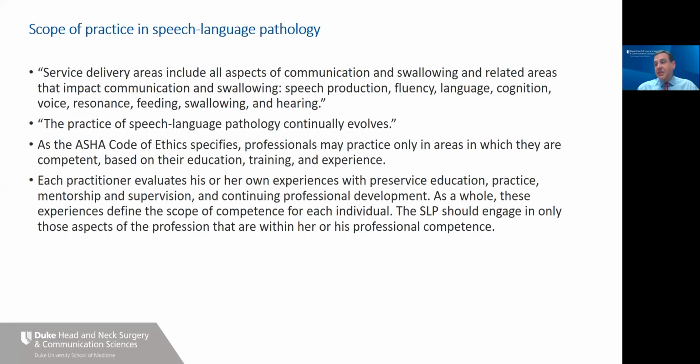I'd like to briefly mention the scope of practice. Is working in OSA as a speech pathologist a violation of the scope of practice? My interpretation would say no. We know, based on the scope of practice, that the practice of speech language pathology continually evolves. And we have a big historical precedence with this, with our work in dysphagia, which was long in development, really before it became such a standard part of practice.